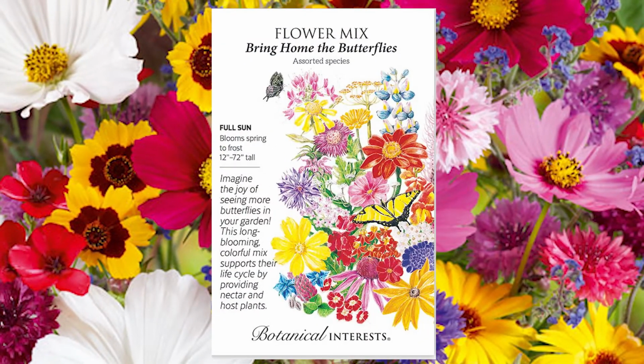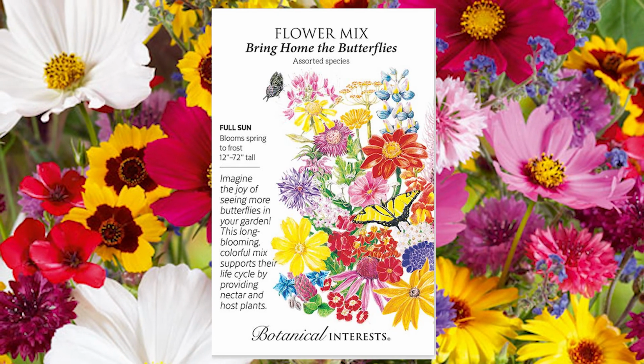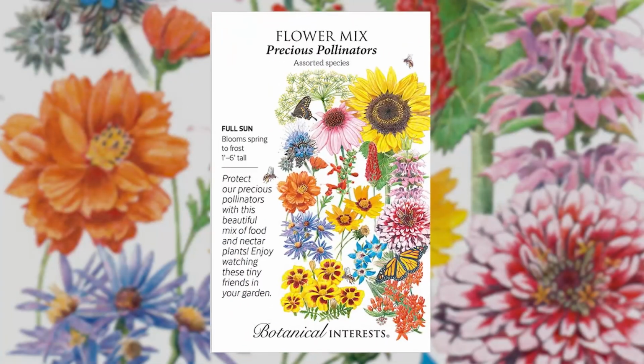One is called Bring Home the Butterflies, and what I think you're going to appreciate is they use seeds native to your area. That's super important because they contain specific vitamins and minerals that are going to be really, really helpful for your pollinators and make them the best they can be. Haha, no pun intended. The other one you could consider is this Precious Pollinator Flower Mix.